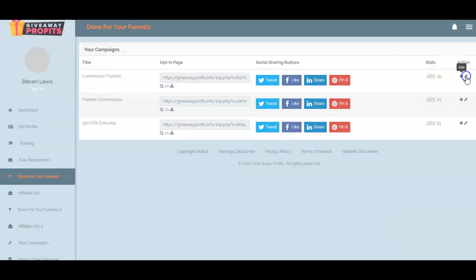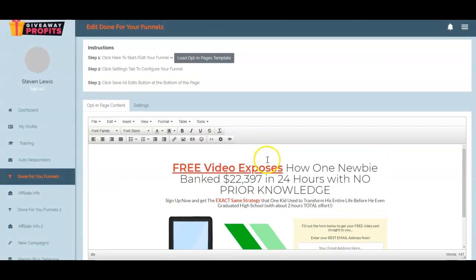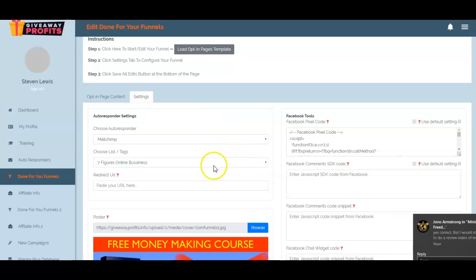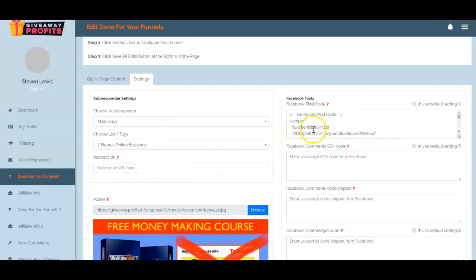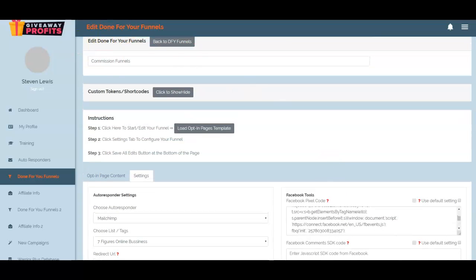If you want to edit the actual opt-in form, you can do that too right here. So you come down here, instead of it saying, you know, how one newbie banked $223, whatever, in 24 hours with no prior knowledge, sounds a little unrealistic. I'd probably say $100 in 24 hours instead, but you can play around with that. You come over to the settings and integrate your autoresponder in here. Change the tags, paste your URL, and your Facebook pixel you can go ahead and put in here and integrate. Those are some pretty good settings you can do there.